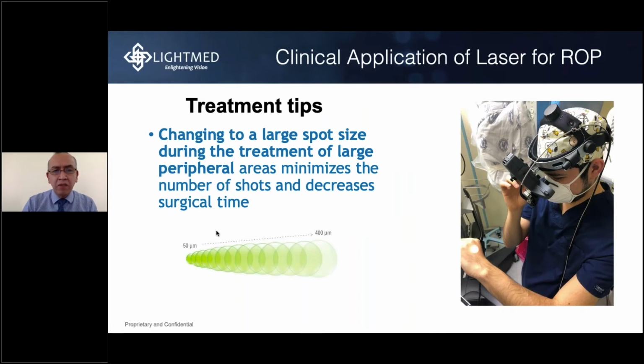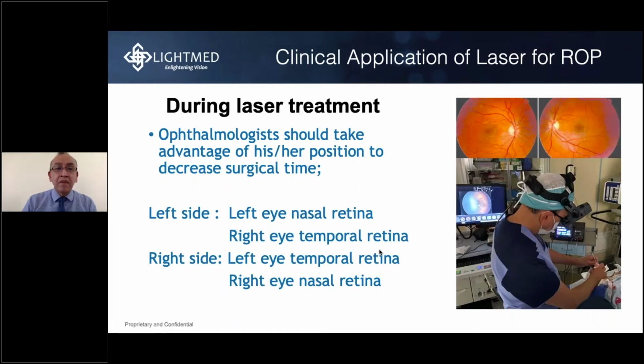I already talked about this, changing to a large spot size during the treatment of the periphery of the retina to minimize the number of shots and decrease the surgical time. Here's my resident making some adjustments in the indirect ophthalmoscope. And during the laser treatment, the surgeon should take advantage of his or her position to decrease surgical time.